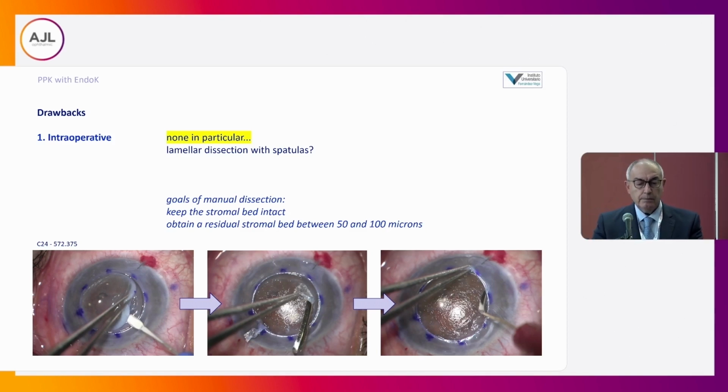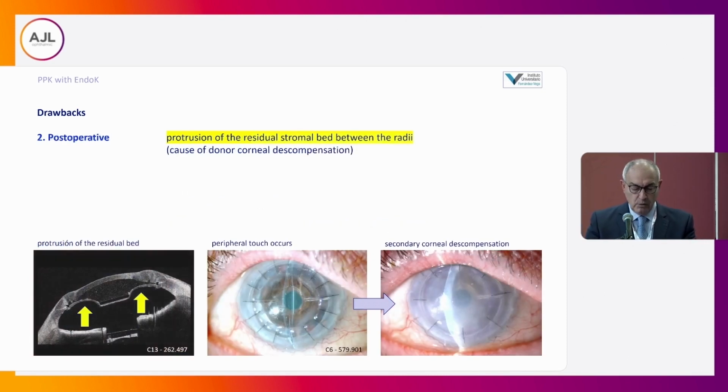As postoperative inconveniences, we have first the protrusion of the residual stroma between the four spokes of the ENDO-K. In some cases, a peripheral contact between both corneas can occur, causing a failure of the endothelial cells of the donor cornea.